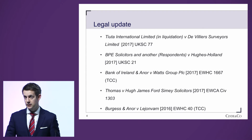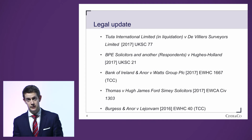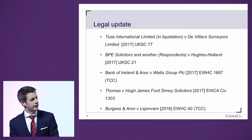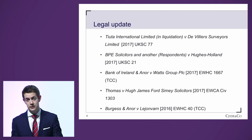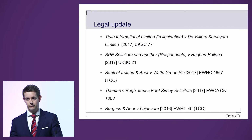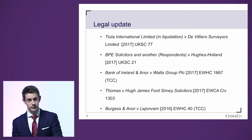But at completely the opposite end of the spectrum, the Burgess case, there the defendant was liable even though she didn't charge a penny for the services she provided. She was providing, I think it was landscaping design services, to her next door neighbours, sort of as a favour, but also with a view to getting a retainer from them for a bigger project they were planning. But she was held liable despite the fact that she didn't charge any fee whatsoever. So it seems that no good deed goes unpunished.